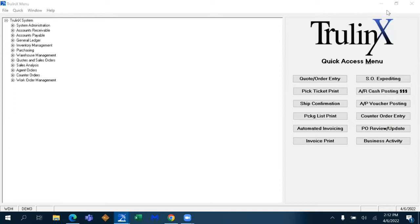Over the last 2 years, we implemented the TrulinX Air, which has been a godsend. When I first got here, they didn't even have bin locations. And one of the stories that I use is the branch manager in our Yuba City office said, "Why would you waste your time setting up bin management?" And I said, "Well, if you set up bin management, it doesn't matter where you put the stuff, as long as you know where the bin's at."